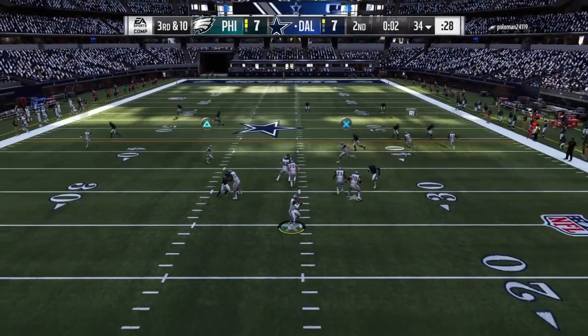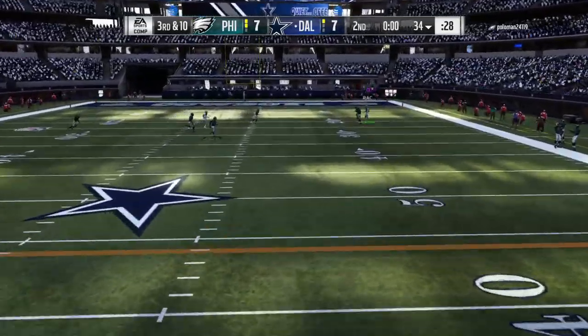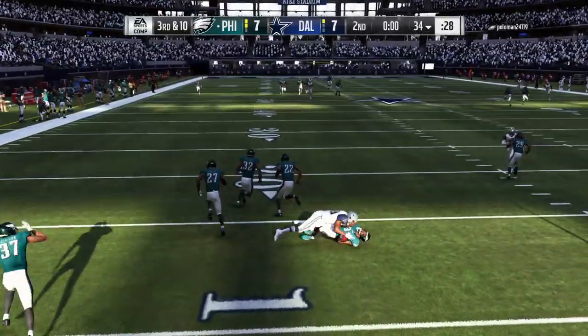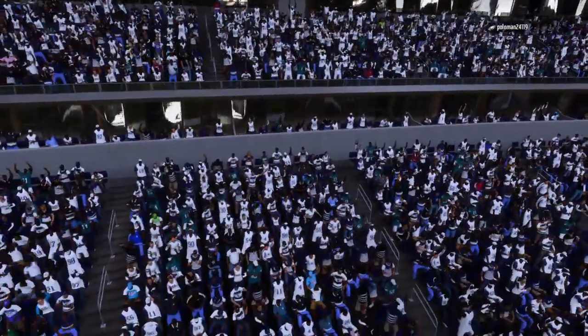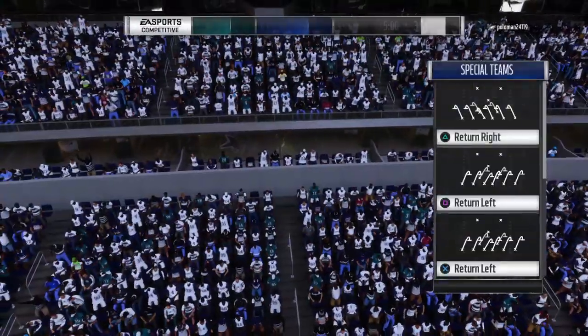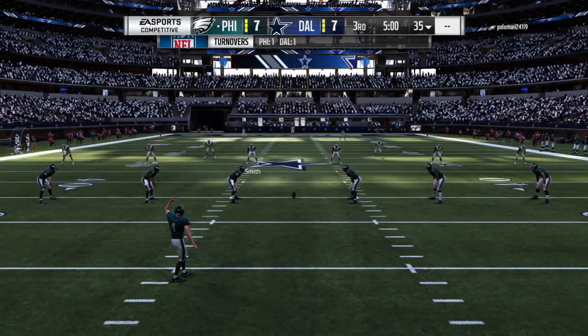Gun. Final play of the half, Prescott looking deep in the direction of Cooper. Into a double team, and it's intercepted. Picked up by Jalen Mills. And a big turnover there as his guys will get the football back.